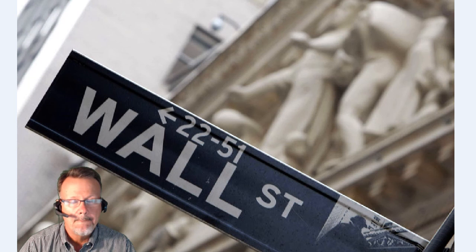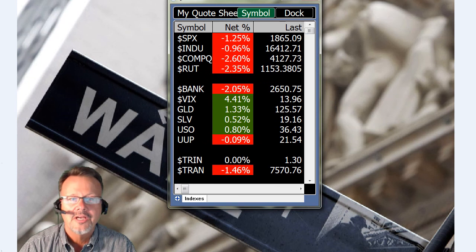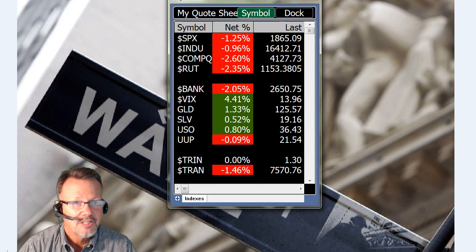Well, it was a bearish day on Wall Street today. Let's take a look at the numbers. Look at that. The Dow was down 1%. The Nasdaq was down 2.6%. Small cap Russells were down 2.35%. And the S&P down 1.25%. Definitely a pullback here. Banks were down also 2%, confirming the move down.